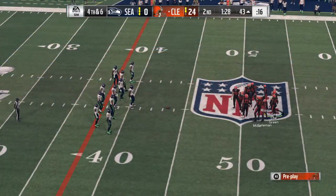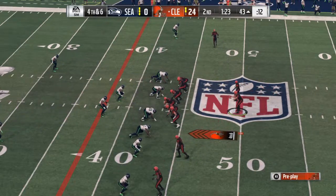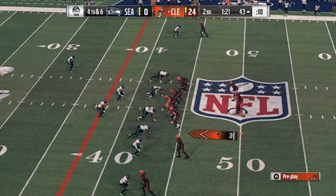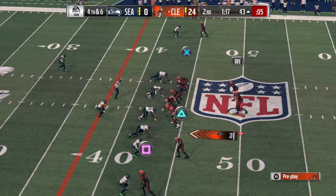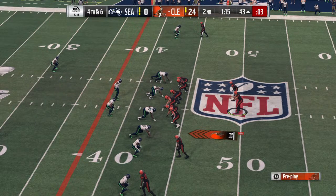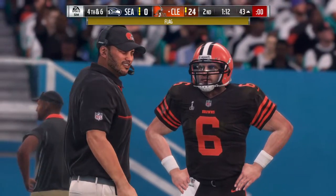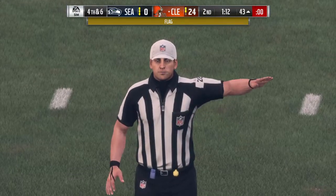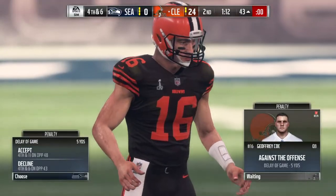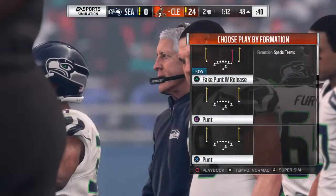And this offense has converted twice already here in this first half on 4th down conversions. And here we go again. All right, here we go. Detroit! Detroit! Hot! Hot! Hot! Delay of game, offense. That's going to set him back 5 yards.